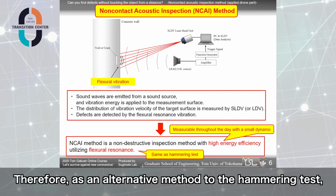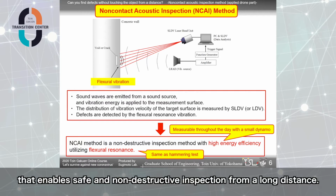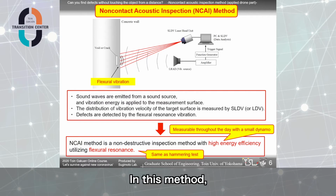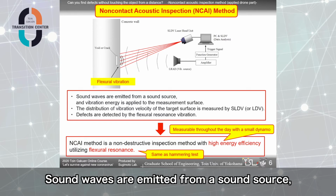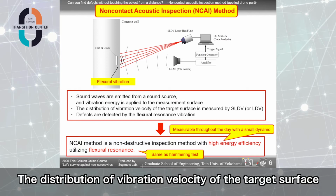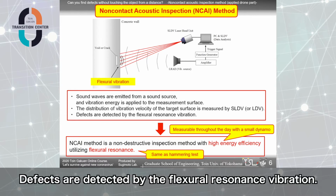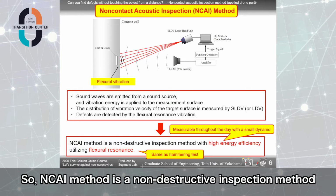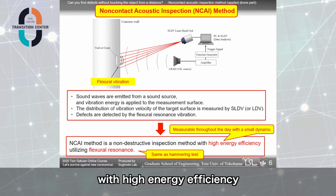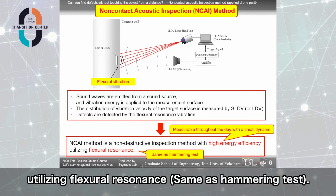Therefore, as an alternative method to the hammering test, we propose the non-contact acoustic inspection (NCI) method that enables safe and non-destructive inspection from a long distance. In this method, sound waves are emitted from a sound source and vibration energy is applied to the measurement surface. The distribution of vibration velocity of the target surface is measured by SLDV or LDV. Defects are detected by the flexural resonance vibration. So, the NCI method is a non-destructive inspection method with high energy efficiency, measurable throughout the day with a small dynamo, utilizing flexural resonance, same as the hammering test.